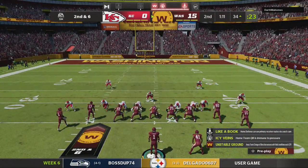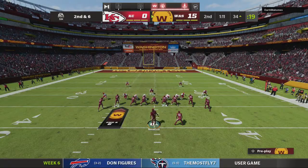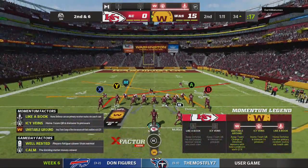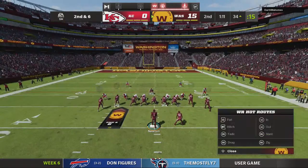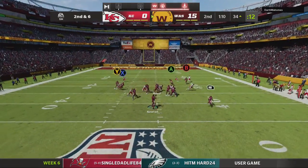Watch the screen, watch the screen. Watch the 20. Hey, check 24. Hey! Check. Newton.